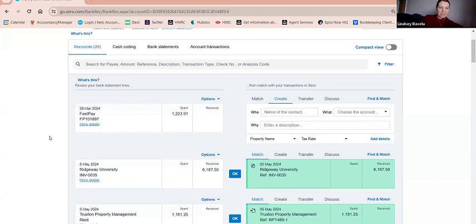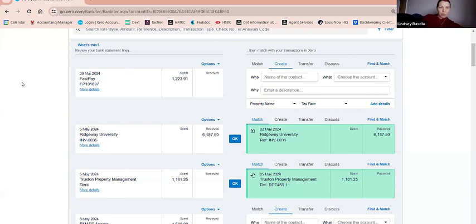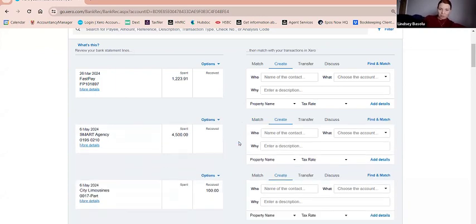On the left-hand side, these are the actual statement lines from your bank. The right-hand side is where you're going to code it into Xero or what you're going to match it to. So if we see this second transaction, it's gone green at the side because Xero has recognised that this is Ridgeway University invoice 35 and it's found that everything matches. It's the same name, invoice number, amount. So we can click OK on that because we're happy that it matches. Same with this one. It's the same name and amount, the date's right. I'm happy with that. I'm going to match it.